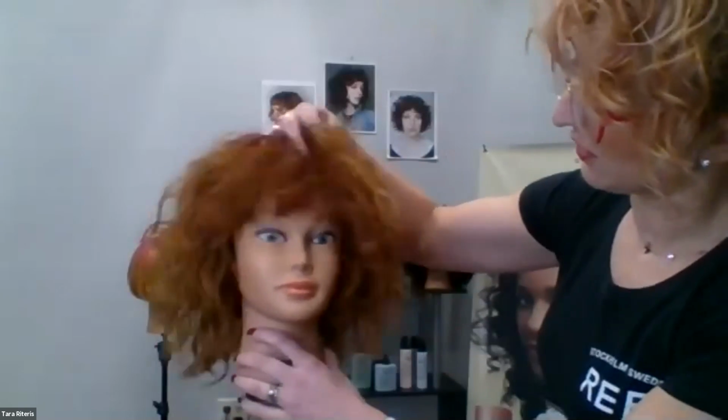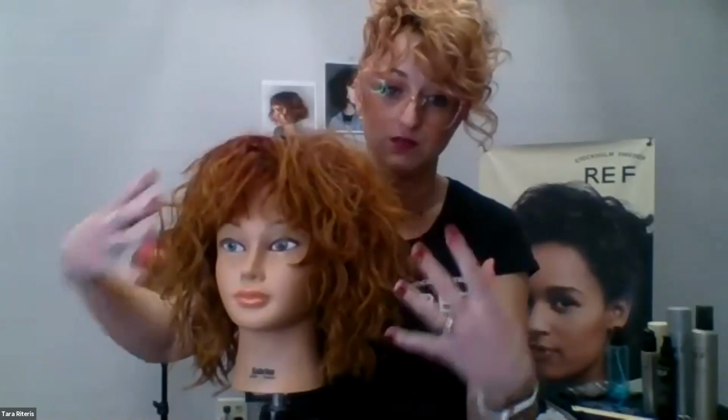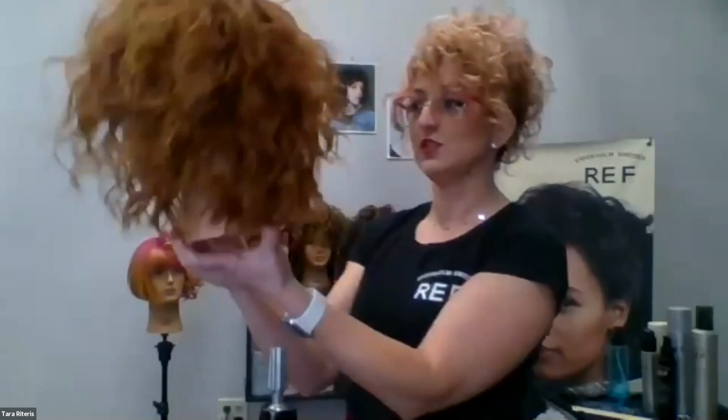We could work with our point cutting. We could navigate this haircut either way. Doing this dry is very fun though, because as we work through, you can see that shape build as you are creating it. Okay, she's a lot of fun.